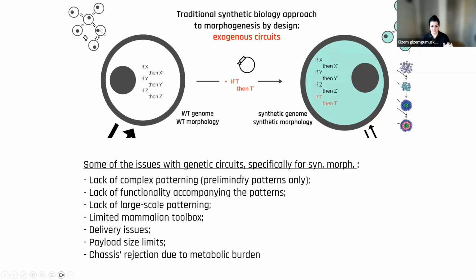They do not like to be engineered in that way if it's going to create a lot of metabolic burden. And then you also have payload size limits. So again, even a 6 transcriptional unit circuit, things were challenging. And they're trying to scale this up, but currently the number of genes you can introduce is limited. And yeah, chassis rejection I already mentioned. So these are some of the challenges that accompany the field of synthetic morphogenesis with its traditional approach.